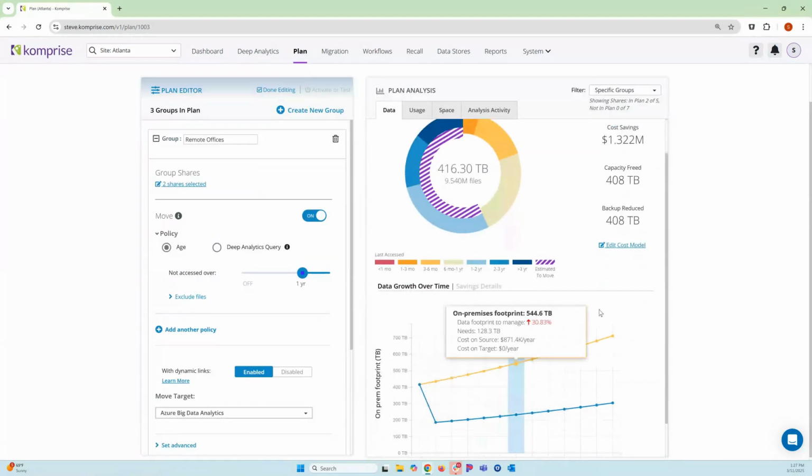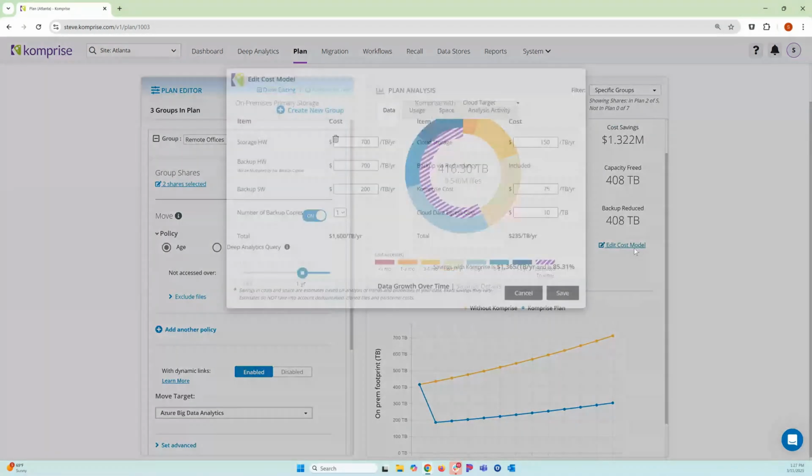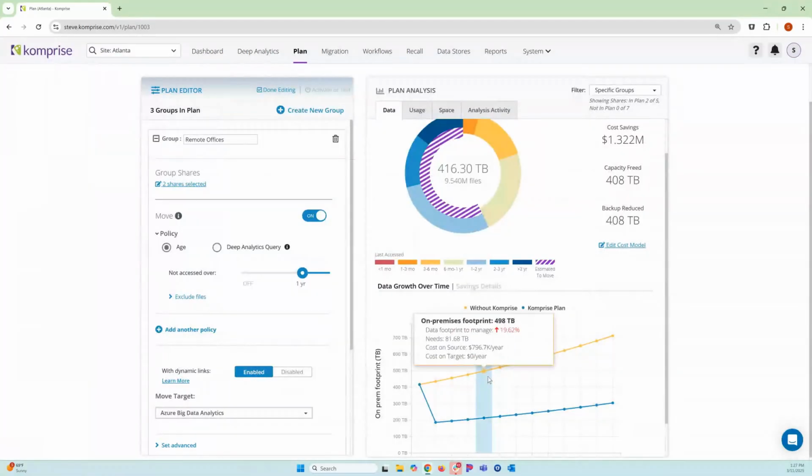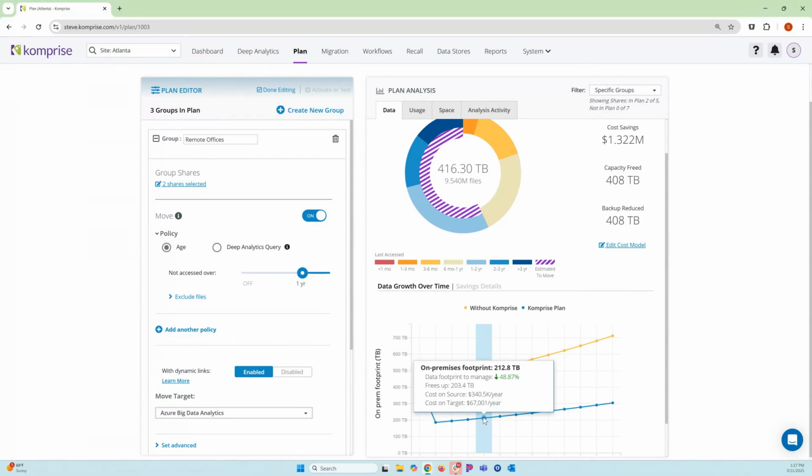And you can see that by putting in your own cost models in here and doing that comparison and seeing what it's like. Keeping data on-prem costs me $796K a year, or having a combination of on-prem and cloud and tiered data, going to the blob brings it down to 340 plus 670. So there's almost a 50% savings just in being able to tier some of your data. So again, you can see how we can model that ahead of time, see if it's worth doing.